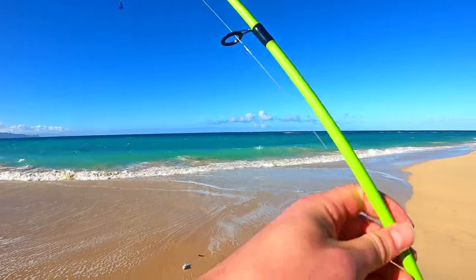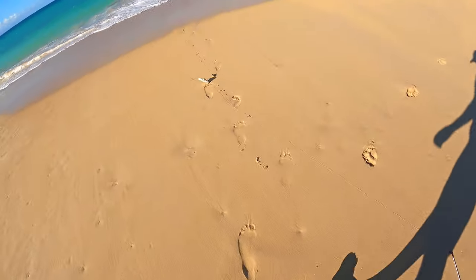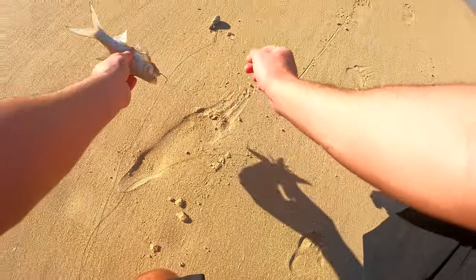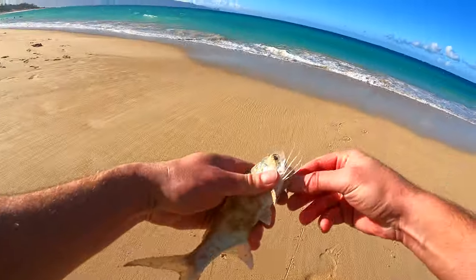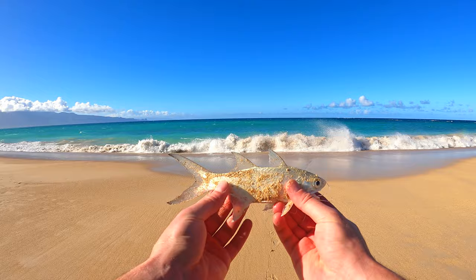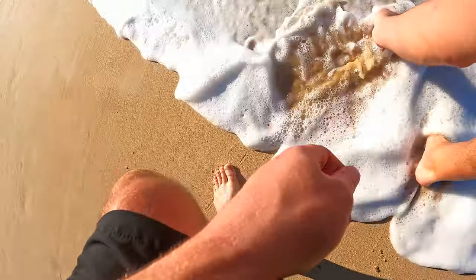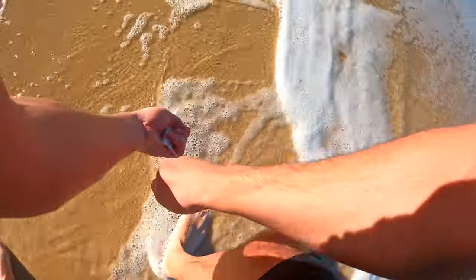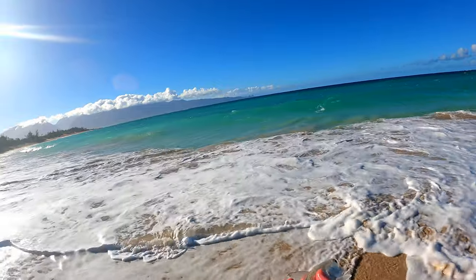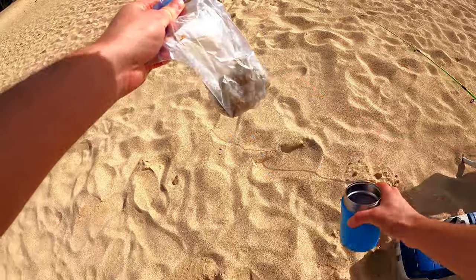There we go, guys. Second moi of the day. This is great, we're catching these. They're just too small, like regulated size. I think it was about 11 inches. Man, these are such awesome fish. I hope to catch a bigger one today or something. I gotta catch something for the catch and cook. Okay, I'm gonna switch up the bait to some shrimp.